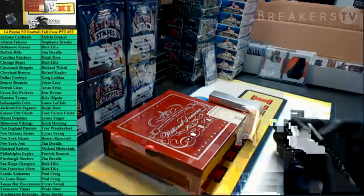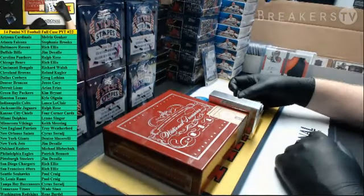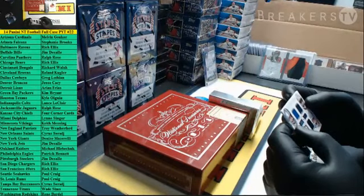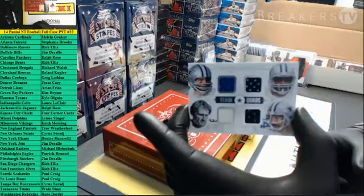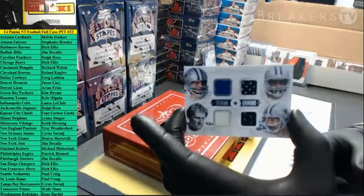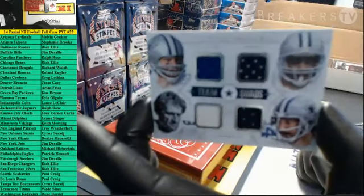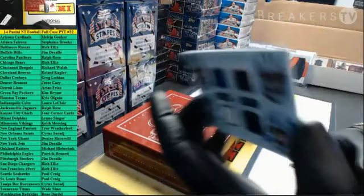Quads, Staubach, Dorsett, Jackie Smith, and Randy White for the Dallas Cowboys, 35 of 49. Going to Greg L. Team Quads. Once again, that's Staubach, Dorsett, Smith, and White, 35 of 49. Old school quad right there.